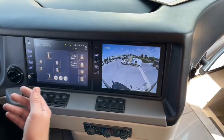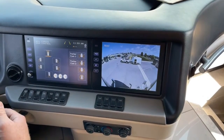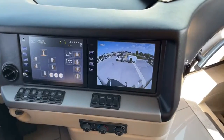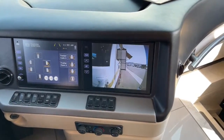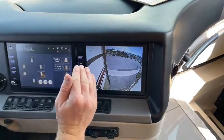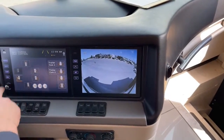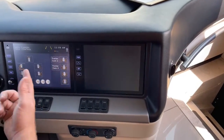Kind of cool. Let's say you're pulling into a tight spot and can't see, let's say you know there's a big rock but you can't see it, you can look out the front of the coach and be able to tell where it's at. Right blinker, right directly out the side. Rear view, left directly out the side. Left blinker. Now let's go back to rear view.